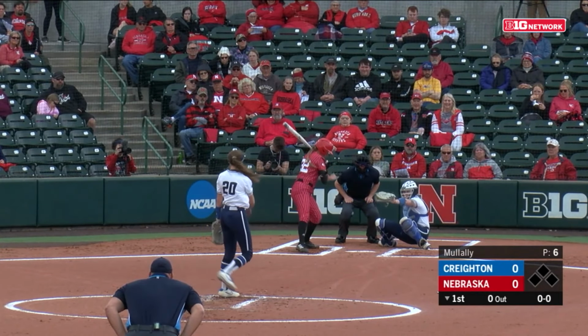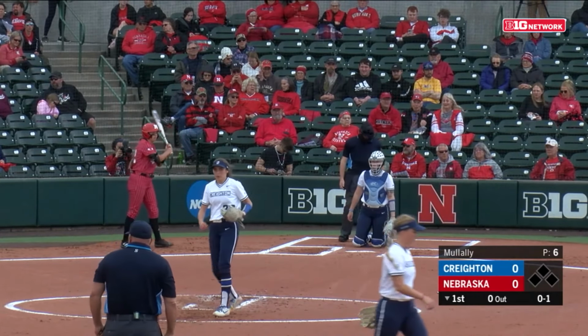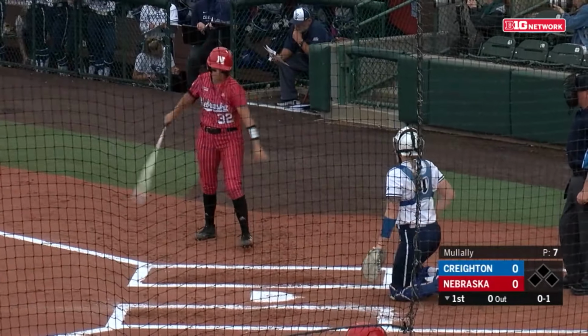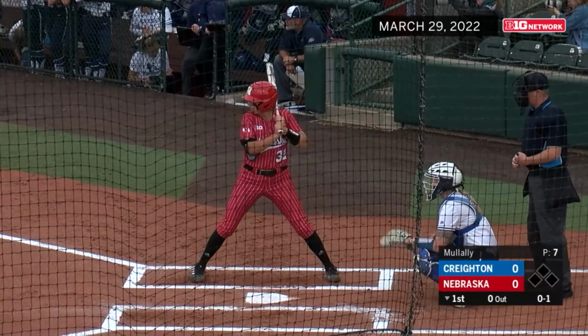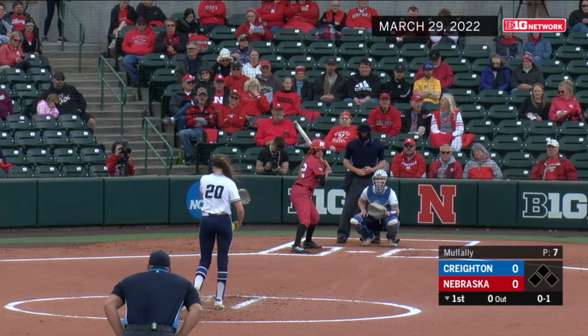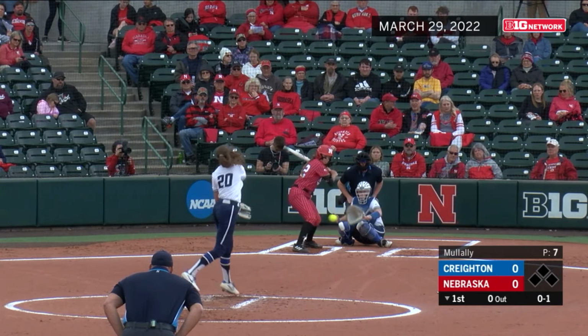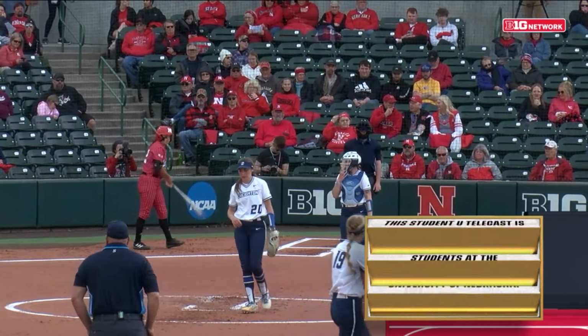So here's Cami Ibarra. There's a pitch delivered for a strike on the outside edge. 0-1. And Ibarra this year, .341, one of 6 Huskers to be hitting over .300. 6 batters for both teams with the batting average above .300. Mullally looking in. Now she'll deliver the 0-1. That one just misses for a ball. 1 ball and 1 strike.